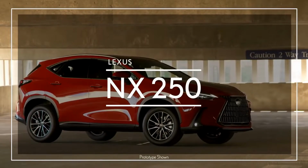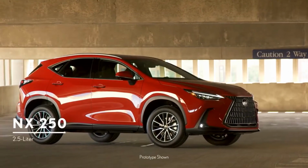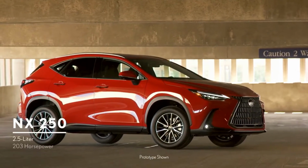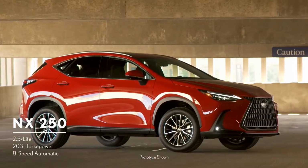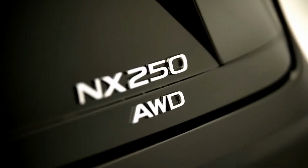The NX 250 has a naturally aspirated 2.5-liter four-cylinder gas engine that creates 203 horsepower. Front-wheel drive is standard on the NX 250, with a direct-shift 8-speed automatic transmission, and all-wheel drive is available.